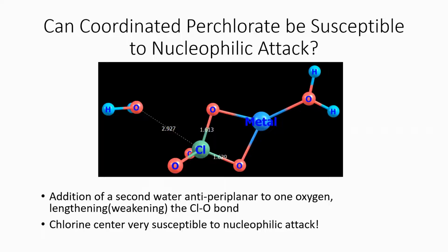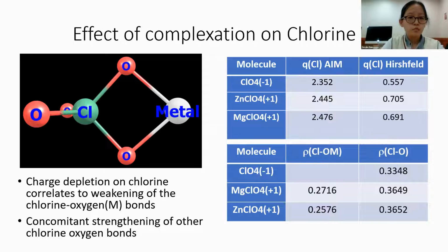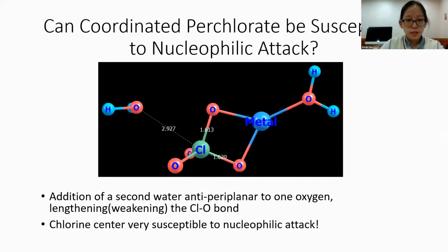Next, we added another water molecule next to perchlorate. And here's the point where things started to get really interesting, because prior to all of this, there was almost a near perfect symmetry in the perchlorate molecule. So the bond lengths of the chlorine and the oxygen next to the metal were pretty much the same. But at this point, when we added the second water, we saw the symmetry break. The chlorine-oxygen bond anti-periplanar to the entering oxygen lengthened, whereas the other chlorine-oxygen bonds shortened. And by looking at how the chlorine-oxygen bond anti-periplanar lengthened, we thought this was very susceptible to a nucleophilic attack.